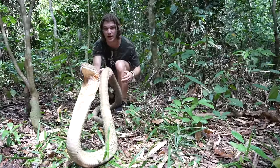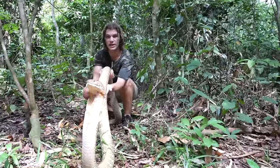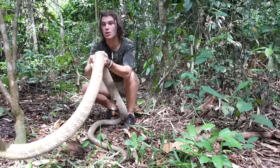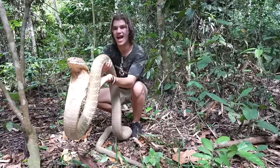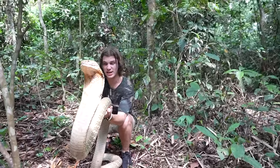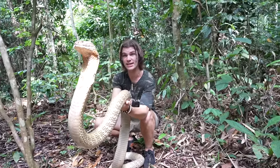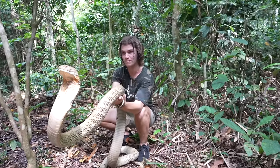So he's fixated on my guide at the moment. And what I'm gonna do is slowly pick it up. Being very careful. Oh, take a look at that. Big King Cobra. Out here in the jungle of Borneo. Look at that. That is a magnificent snake. And a snake big enough to take down an elephant with the amount of venom that it carries in its venom glands. And a snake big enough to take down 20 of me.